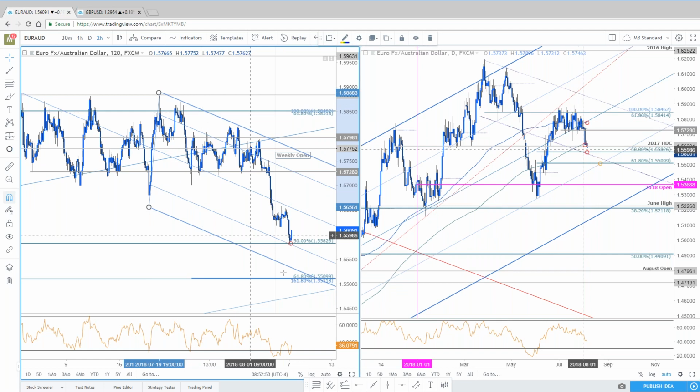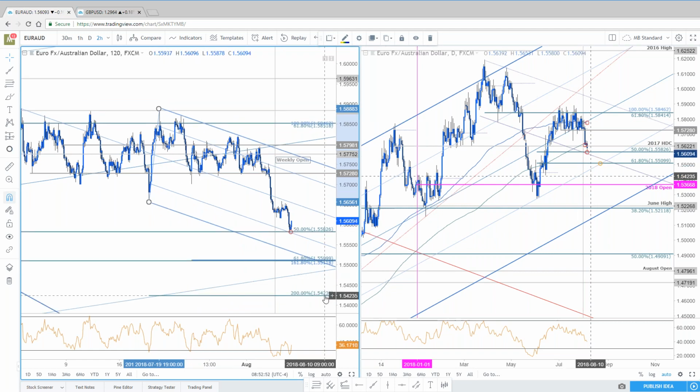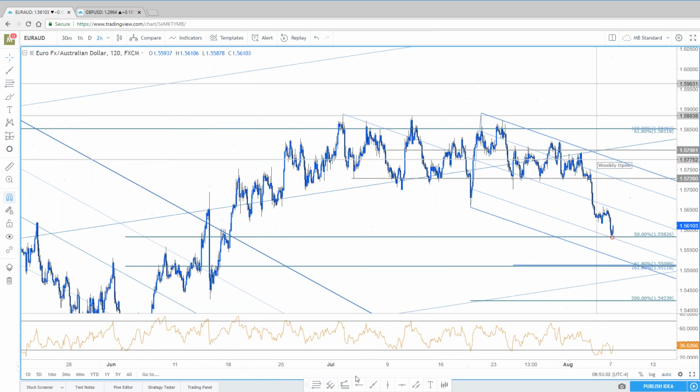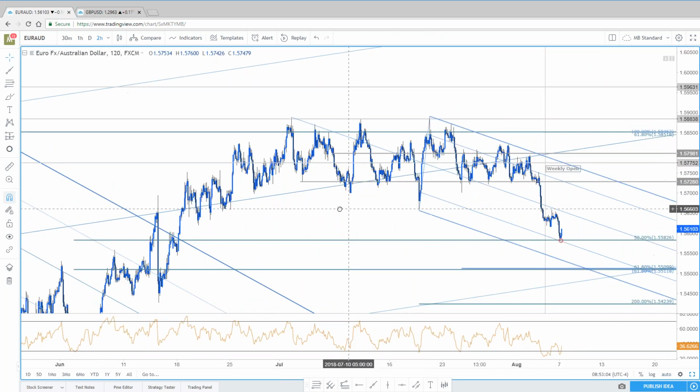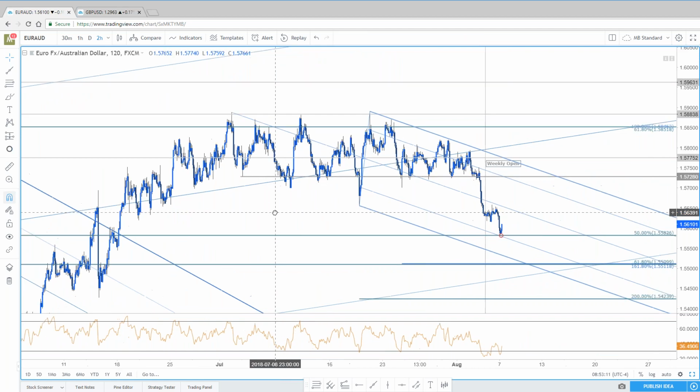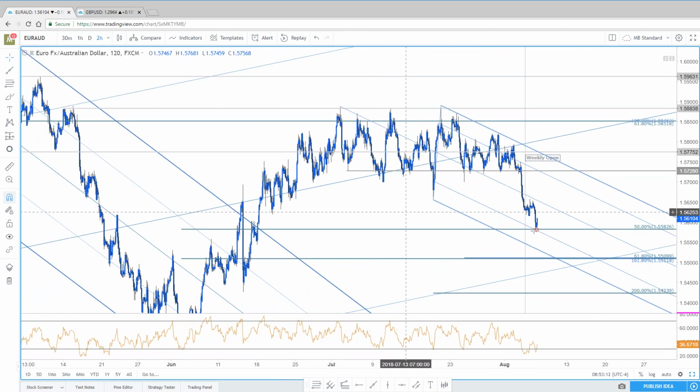The measured move of that actually takes this thing all the way down here into the 54s. So that would suggest near term, this would be treated as corrective. So you don't want to get too overzealous, but just some levels to keep in mind. Let's see what all this is. This is the weekly open. Don't need this. That was the opening range lows.